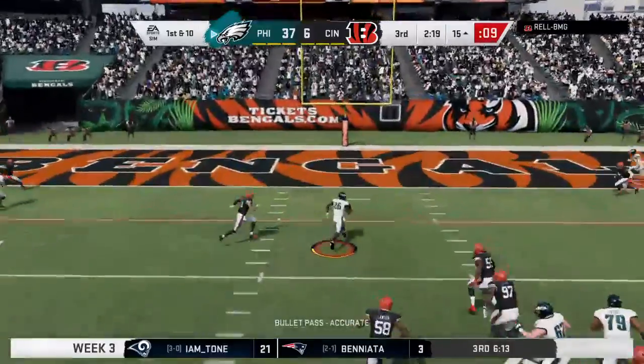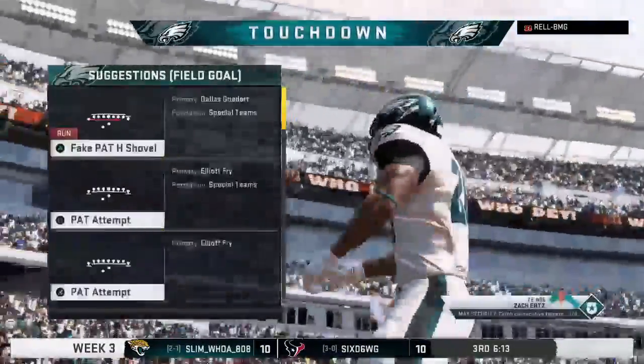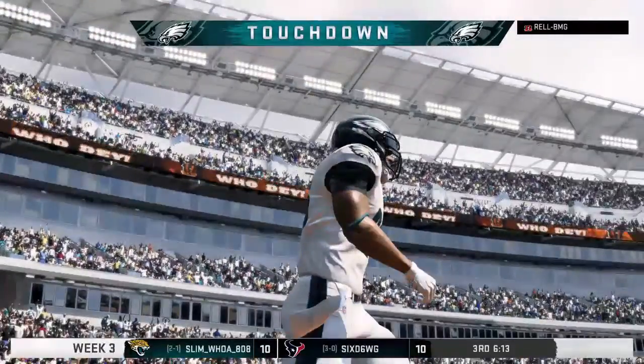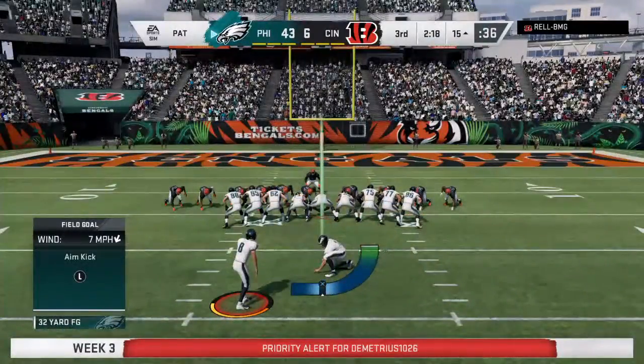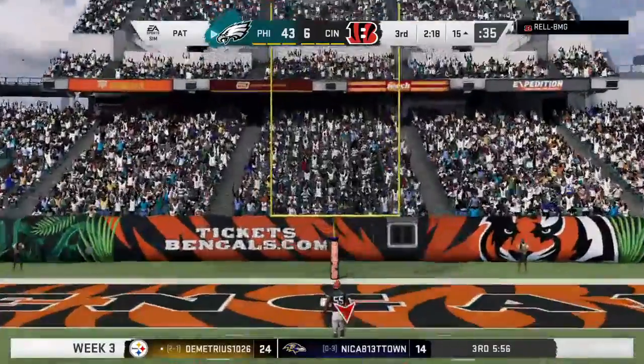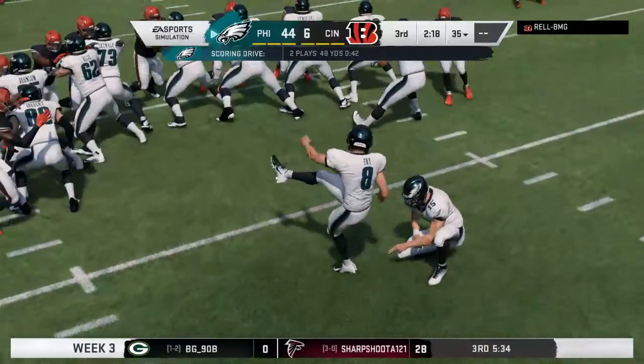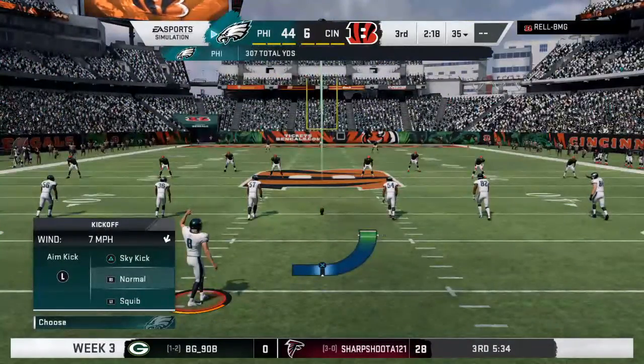Into the red zone. Wentz. It's caught by Sanders. And he is into the end zone. Touchdown, Philadelphia. Miles Sanders, his 2nd touchdown of the game, his 3rd on the year, as his guys continue to pour it on. Extra point splits the uprights.